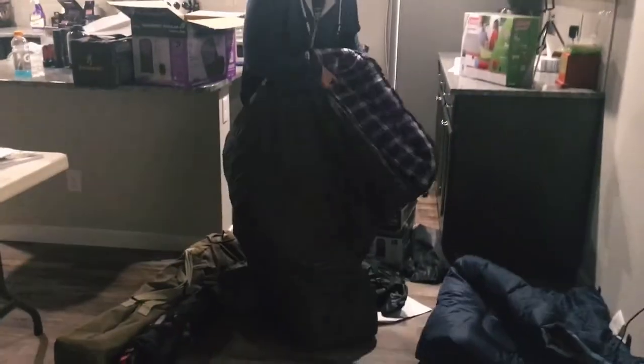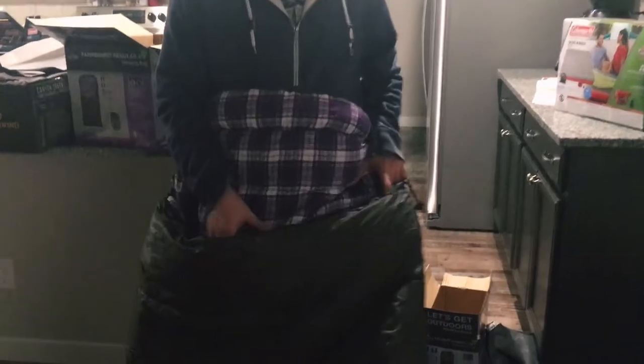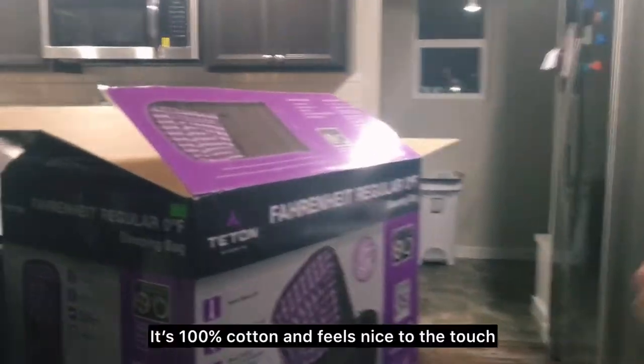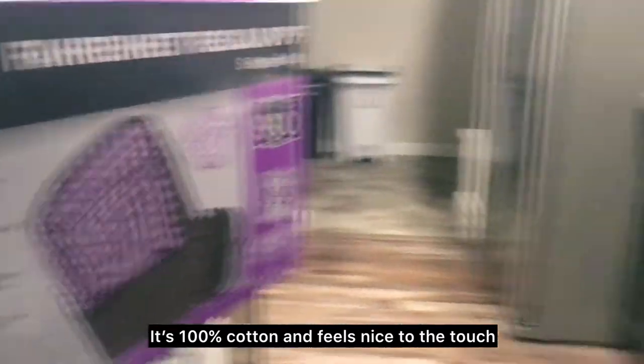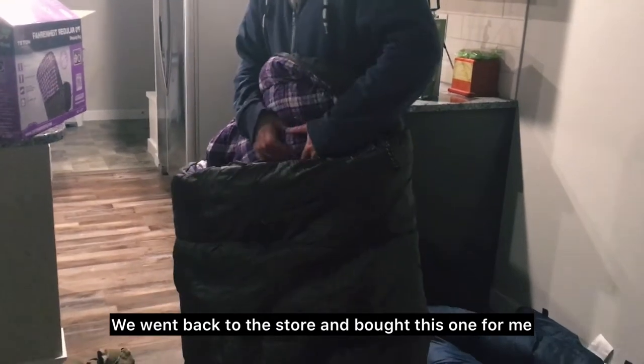Is it the same? I think this is the kind that I was thinking about. Feel it. Oh, it's a cloth? Ooh, nice. What's the difference between mine? Mine says 100% cotton. Is that what this is? Oh, yeah. Shoot, it's a cloth. Yeah, that's better than mine.